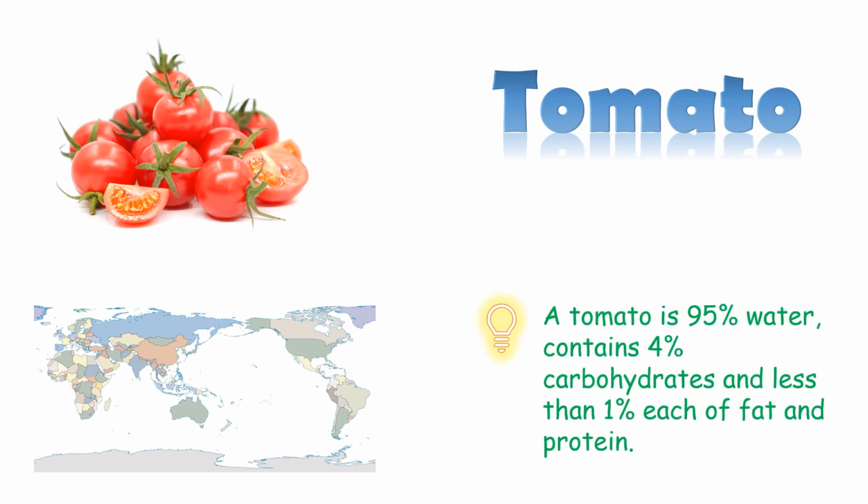Tomato. The wild ancestor of the tomato is native to western South America. A tomato is 95% water, contains 4% carbohydrates and less than 1% each of fat and protein.